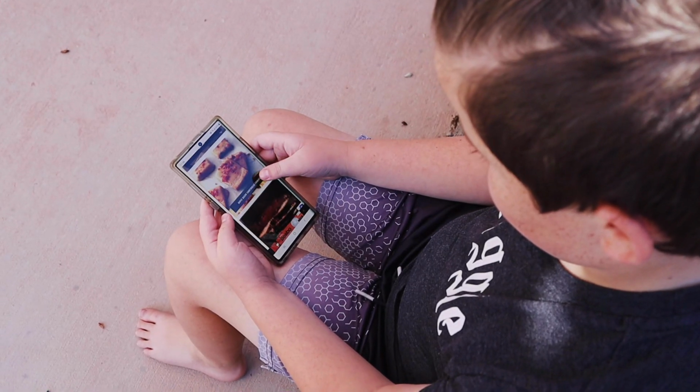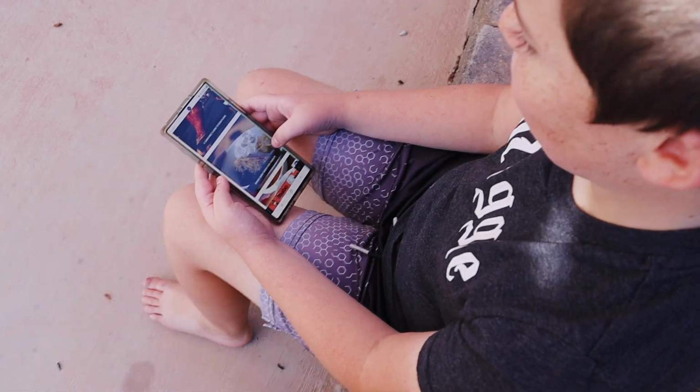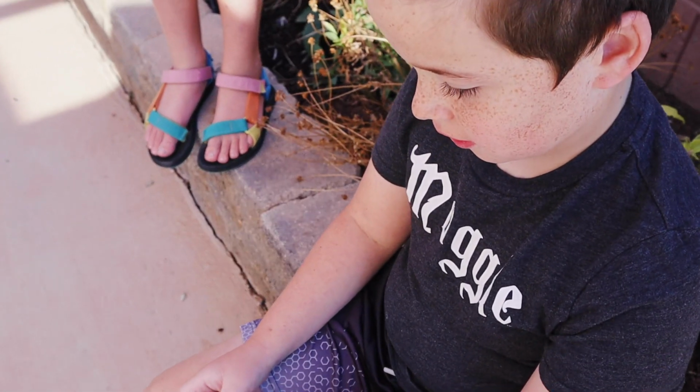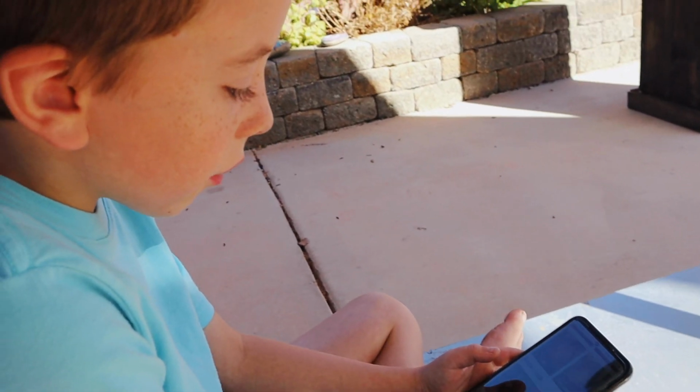How are you gonna decide? I don't know. Oh. Okay, Ben, you ready? Did you find it? Okay, what are we making? Cherry berry Dutch oven cobbler. All right, perfect.